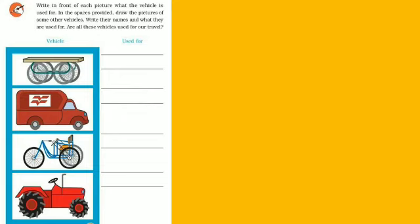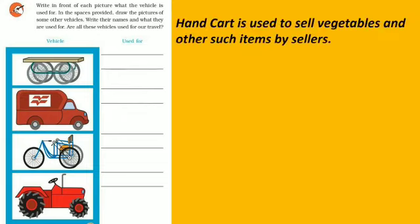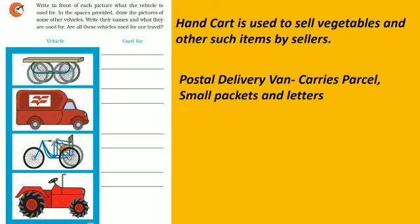of some other vehicles. Here the first vehicle is handcart. This is used to sell vegetables and other such items by the seller. Next picture is postal delivery van. This carries parcel, small packets and letters.